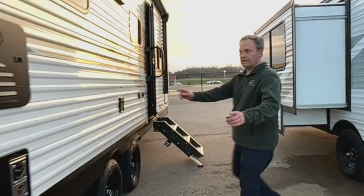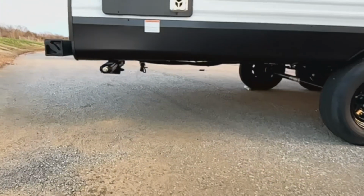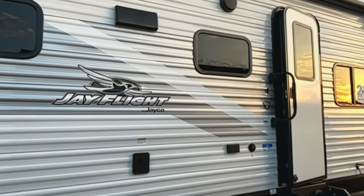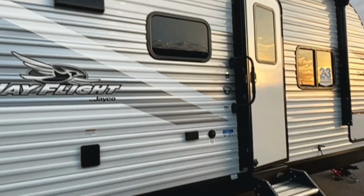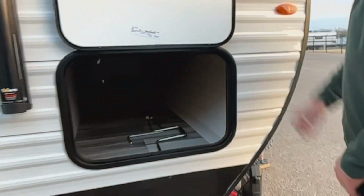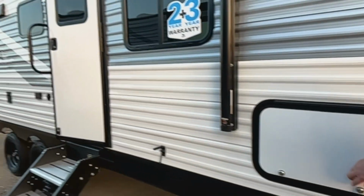Coming on around to the campsite. Tankless water heater. All right, your quick connect is going to be back here at the back for your grills and things. All right, 17-foot power awning on this one. You are going to have solid steps, and let's show you the other side of your pass-through storage. So yes, actually really nice storage. It is, for this compact little travel trailer.